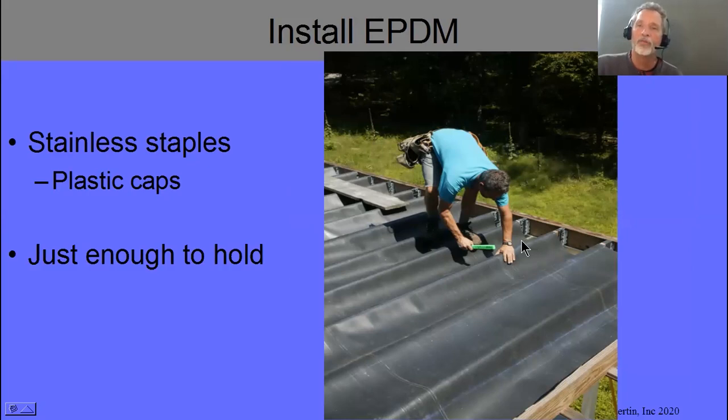Ultimately, when you put the decking on, the fasteners that hold the deck boards down to the deck are going to be adequate to trap that membrane from ever moving. So even if you just use some stainless steel hammer tack or staples to hold the membrane in place over a long distance, those will be more than fine until you get the deck boards down.